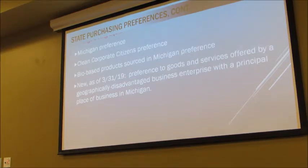The other preferences are the all things being equal, Michigan preference. These are all things being equal preferences. If you're a Michigan-based business and everything is equal, and if permitted by federal statute, and that's important, because federal statute could trump that, we were required to give the bid to Michigan veterans. How equal do they have to be? It's hard to imagine. It happens very infrequently, down to the exact penny.